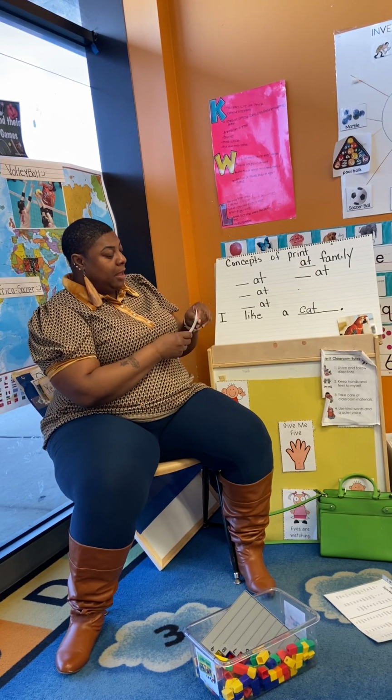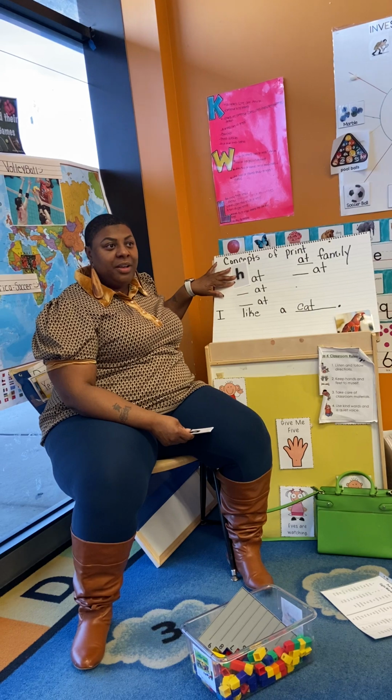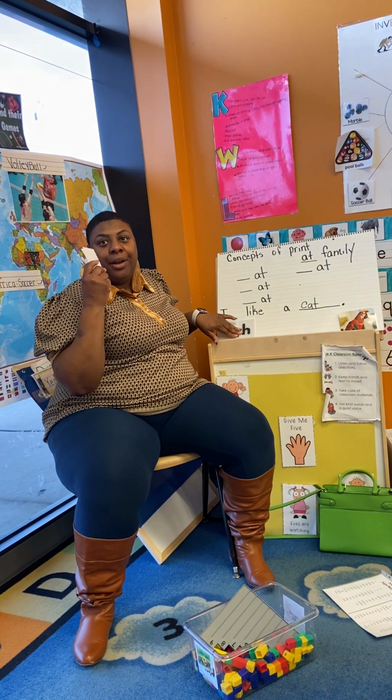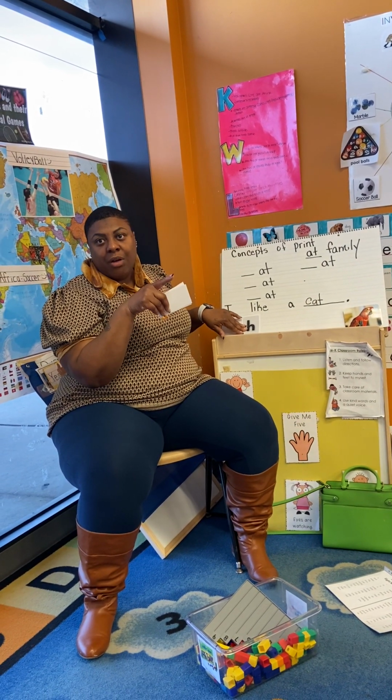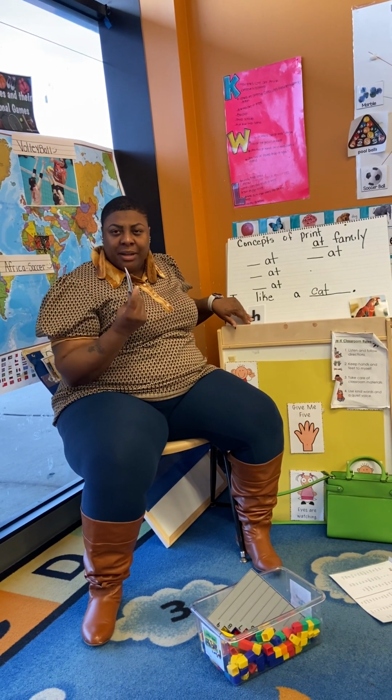India, tell me this word. Hat. Very good, India. I know India is higher. India knows her letters and letter sounds already, so she's ready to read words. I know that because I looked at my data. See how I differentiated that?